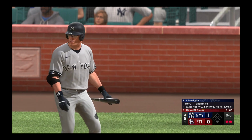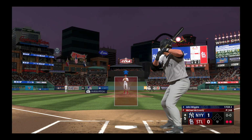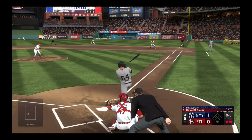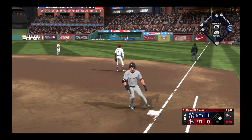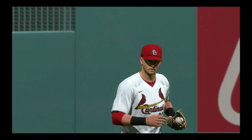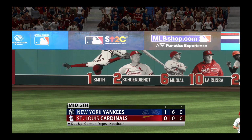And stepping in for the Yankees, number 64. And that one is lifted in the air. Nootbaar under it. And that'll do it. So the Yanks go in order, but they still lead it 1-0.